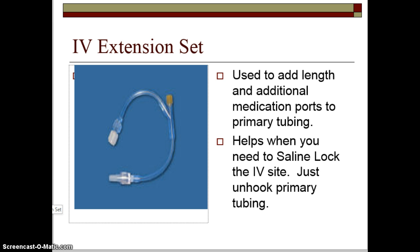The IV extension tubing allows you, after that IV is done running as a continuous, perhaps the doctor says leave it in as a saline lock until they go home. The extension tubing then allows you to not have anything running, but you can flush it at the end of the port. So in lab you will be starting your IVs with the extension set on, just because most of your patients will need it, and it saves you one step of opening that IV site again.